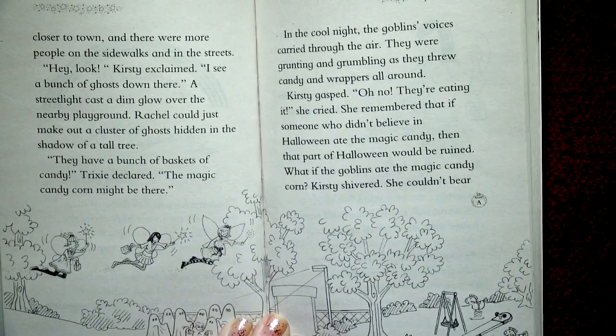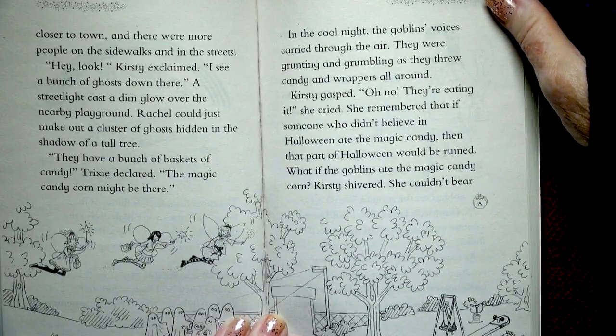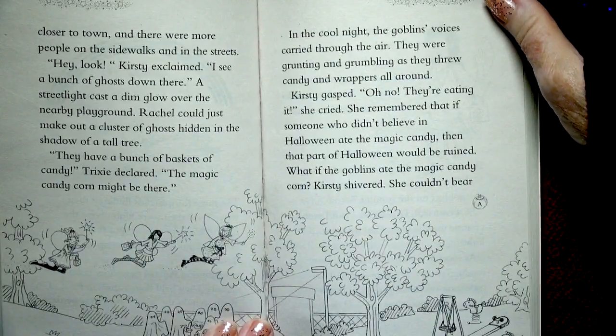"They have a bunch of baskets of candy," Trixie declared. "The magic candy corn might be there." In the cool night, the goblins' voices carried through the air. They were grunting and grumbling as they threw candy and wrappers all around. Kirsty gasped. "Oh no, they're eating it!"